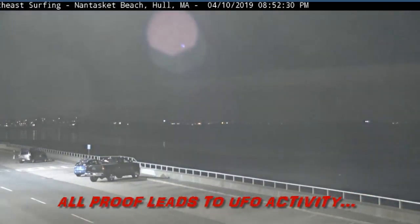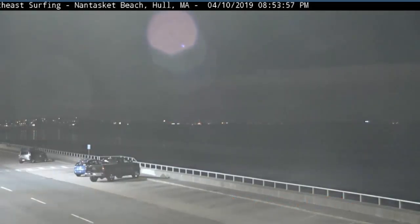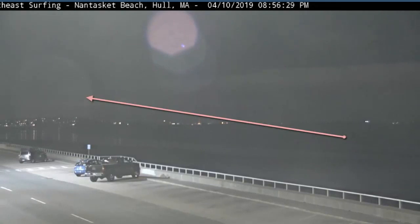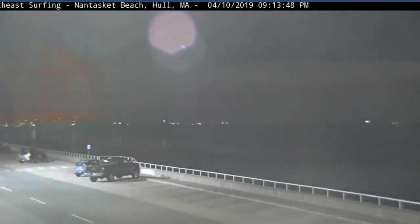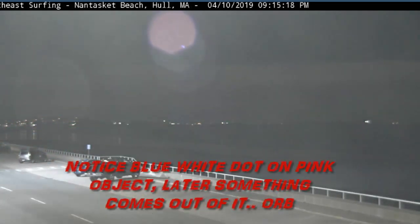I'm recording this thing from last night, and I did some filters. Check this out. The first filter we have here is none. This is what it actually looked like when I started taking the recording. I watched it for a half hour. The little white dot on the pink object in the sky seemed to be moving a little bit.